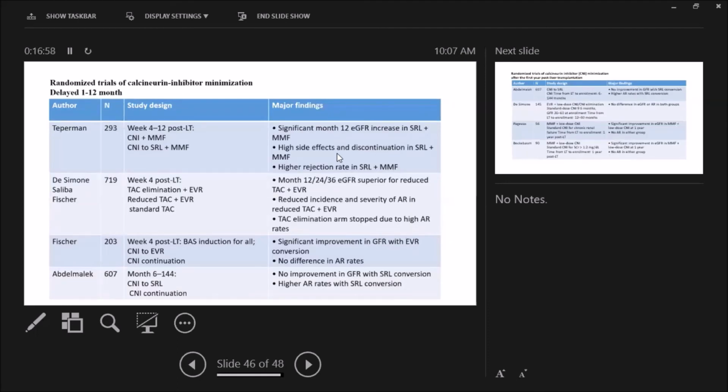A randomized trial for late onset, from 1 month to 1 year, week 4 to 12 post-liver transplantation, used CNI plus MMF versus CNI conversion to sirolimus plus MMF, with a significant increase in GFR, or no drop in GFR, in the sirolimus arm versus the cyclosporine arm. Another study, done on about 700 patients, compared tacrolimus elimination plus everolimus, reduced tacrolimus plus everolimus, or standard tacrolimus. It showed superior GFR protection for reduced tacrolimus plus everolimus in comparison to TAC elimination. So it is recommended to continue with TAC, not to eliminate it totally.